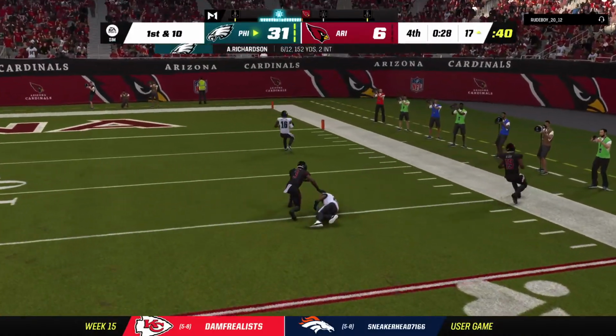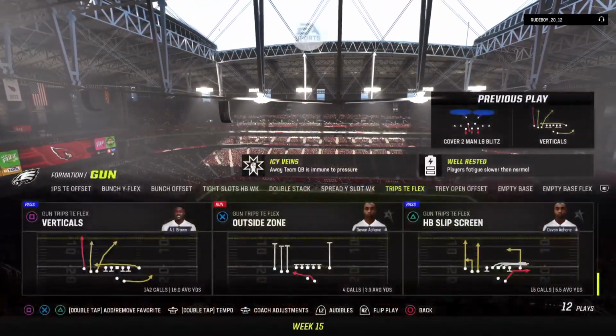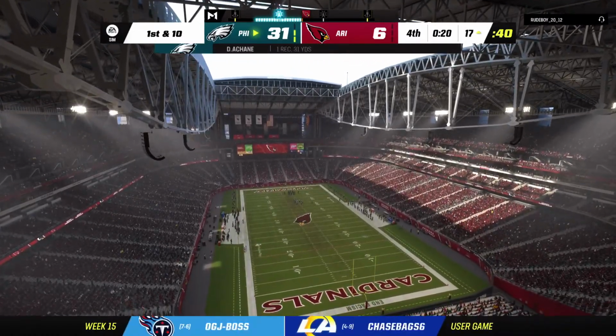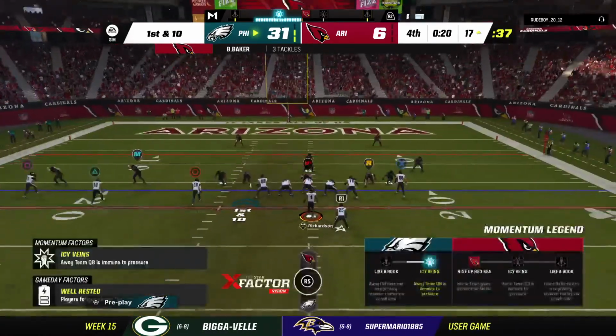He's got a man, complete. And they'll wind up getting this one all the way down inside the 20. The Eagles going to take the first of their timeouts. That'll leave them with 2 remaining. We'll be back after this. Here we go. So from the 17 now, here's a 1st and 10.